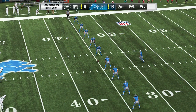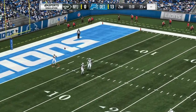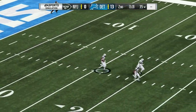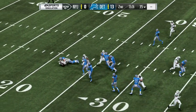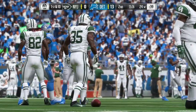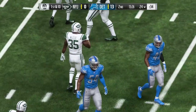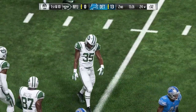Now it's Martin to do the honors after the made field goal. This will be taken in at the 1. They'll bring it back to just about the 25, call it the 24-yard line. And New York set to take the field. The results for them so far, not that great. Well, not good at all.